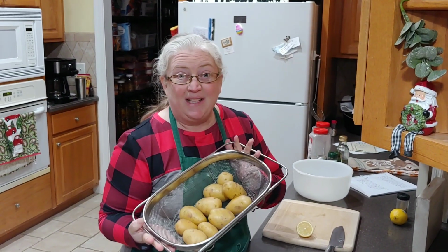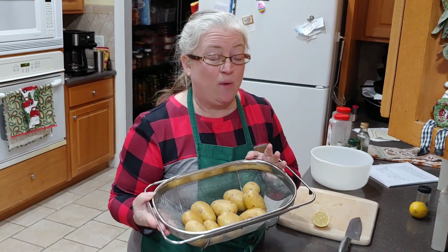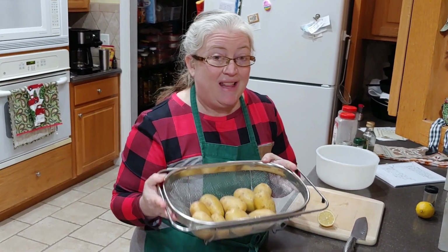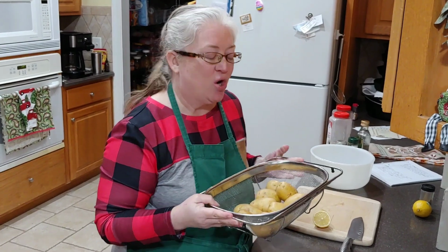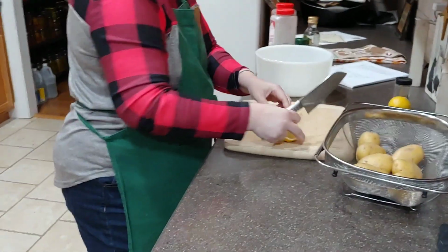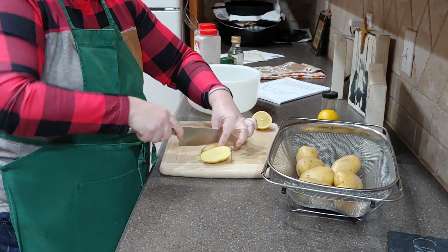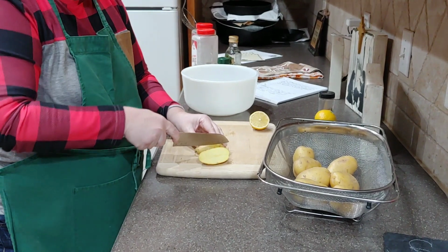Okay, let's work on our potatoes. I'm going to cut these into thin wedges so that they won't take a long time to cook, and then we're going to season them. Let's get started. These have already been pre-washed. Alyssa washed them for us. Thank you, Alyssa.